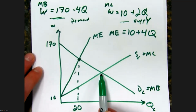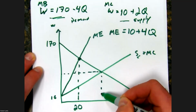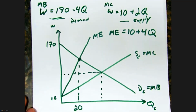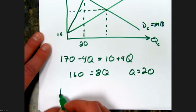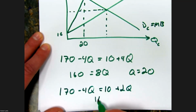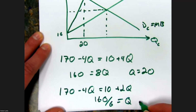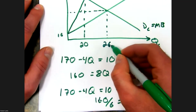If you were solving for this equilibrium point without monopsony power, you would do a similar thing, but you're setting supply equal to demand. So then it would just be 10 plus 2Q. In fact, we could do that here real quick as well. So 170 minus 4Q is equal to 10 plus 2Q. So 160 over 6. It's going to be what? 12, no. 26.67, I think. I don't know if that's right. I'm trying to do that in my head, but it would be a higher quantity. I think that's what it should be.